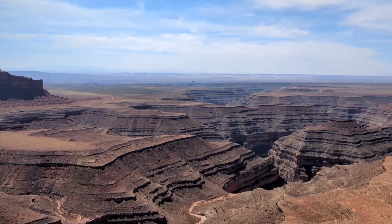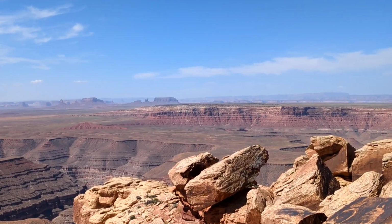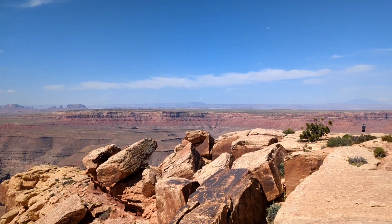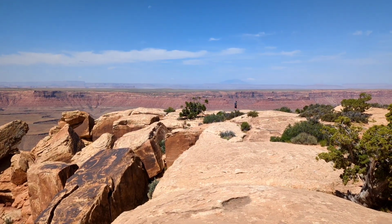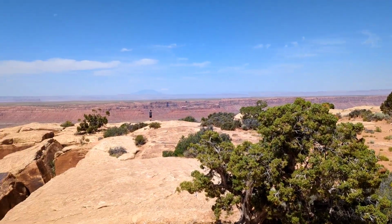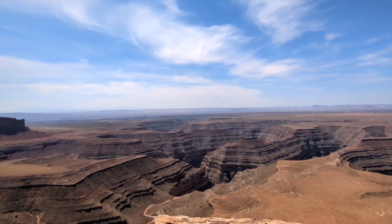This is Muley Point Overlook in Utah. I believe that's Monument Valley back there. Very peaceful. You can, I believe, boondock up here. This is part of the Grand Canyon National Recreation Area. Muley Point Overlook.